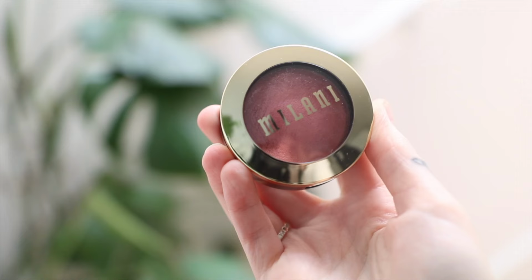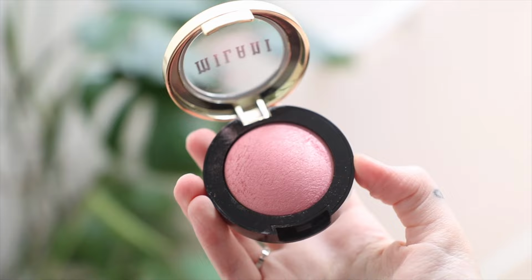Next we have the Milani Baked Blush. Hopefully this will turn things around because this is a highly raved about, like, holy grail blush at the drugstore, which I haven't tried in years. So I'm really curious to see if it still stands up to that name. This is the shade Dulce Pink, by the way, and it retails for around $9. This is, again, a baked formula, so it does feel a little bit more dry when you put it in between your fingers.